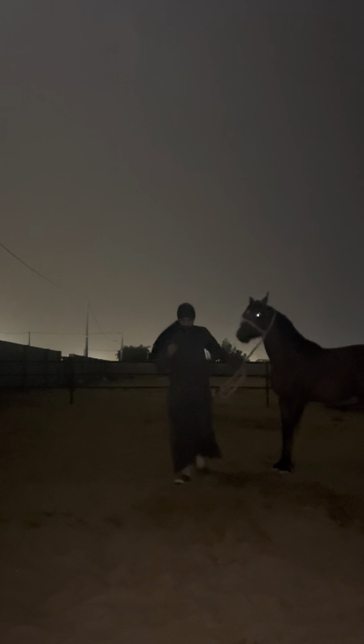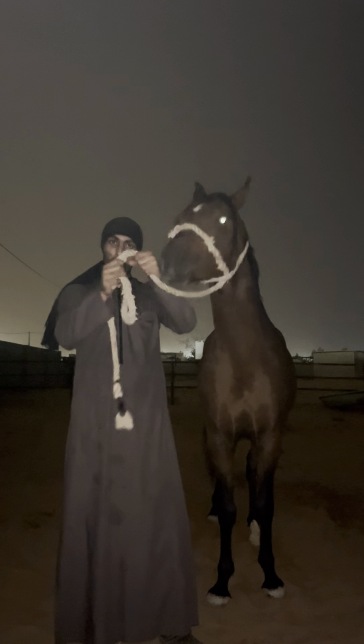And this is the problem that a lot of people do not understand. They think the less you use the rope, the better it is. Yes, if you are a bad rider who cannot actually use the rope in the right way. So you do it in different ways, spurs, whip, lunging, and so on. But if I'm able to use the rope and he gives me what I want, that means I'm doing it in the right way.